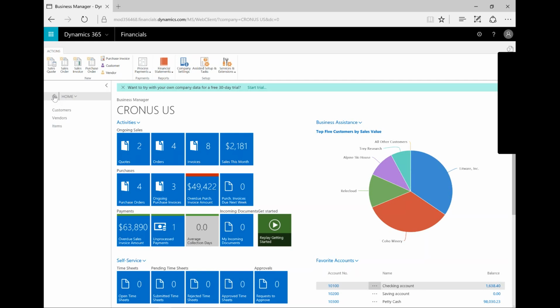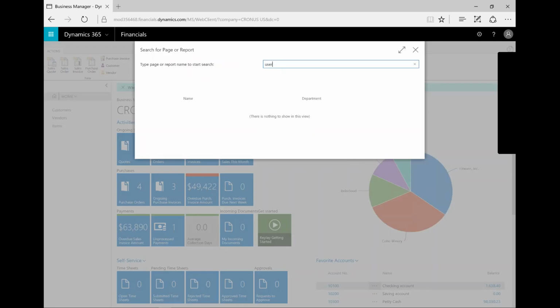Perfect. Another good question. The next one we have here is, is security similar to existing Dynamics? Security is very similar to existing Dynamics and very extensive. So you do have the capability to be able to create groups. Let's see here, maybe it's just under permissions.